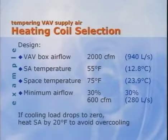Let's look at an example that will help us understand how the heat recovery temperature affects the system design. A variable air volume box is sized to deliver 2,000 CFM. The design supply air temperature is 55 and the design space temperature is 75. The minimum airflow setting is 30%, which corresponds to 600 CFM. If the cooling load drops to 0, this quantity of air must be heated 20 degrees Fahrenheit to avoid overcooling the space.